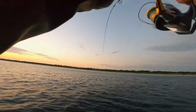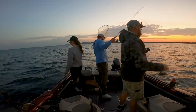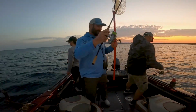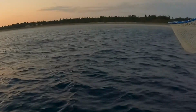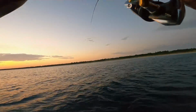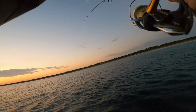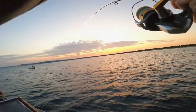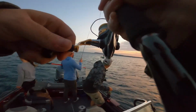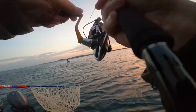Ready? Wild American coho. There you go. I gotta train it every time. Every time. There he goes. Nice. Wild American coho. Got one. Oh, there's one. That's a wild American coho. It is wild.